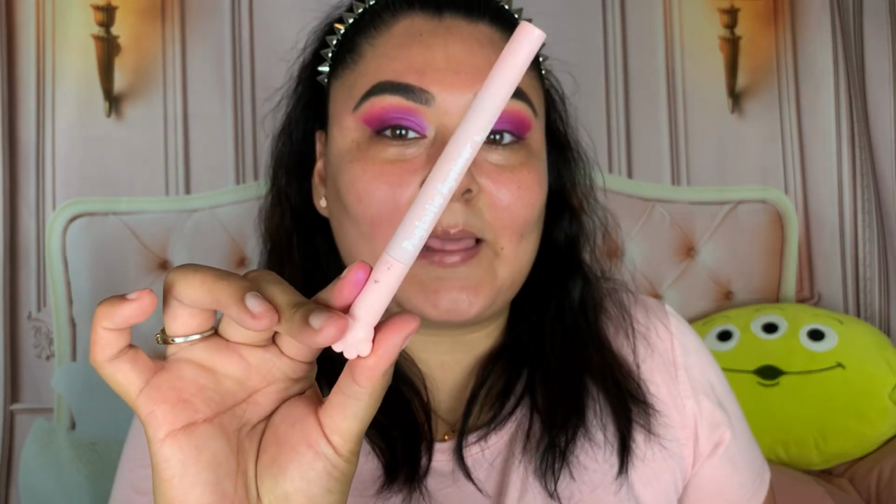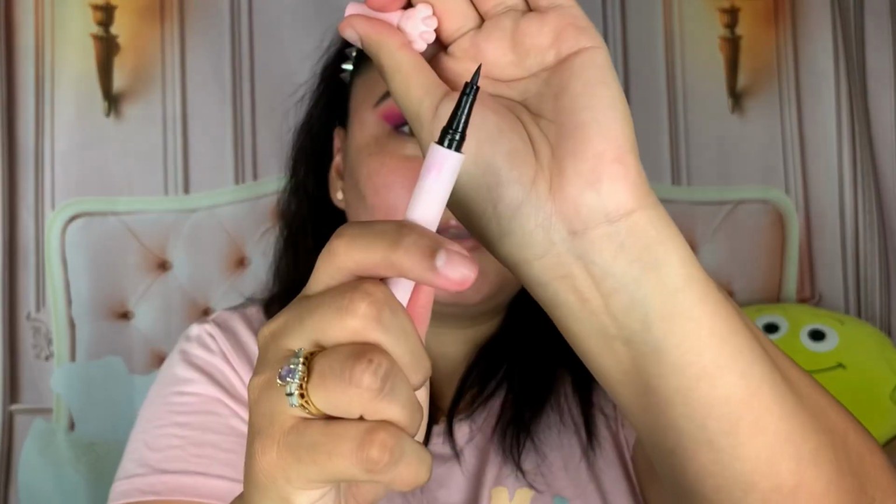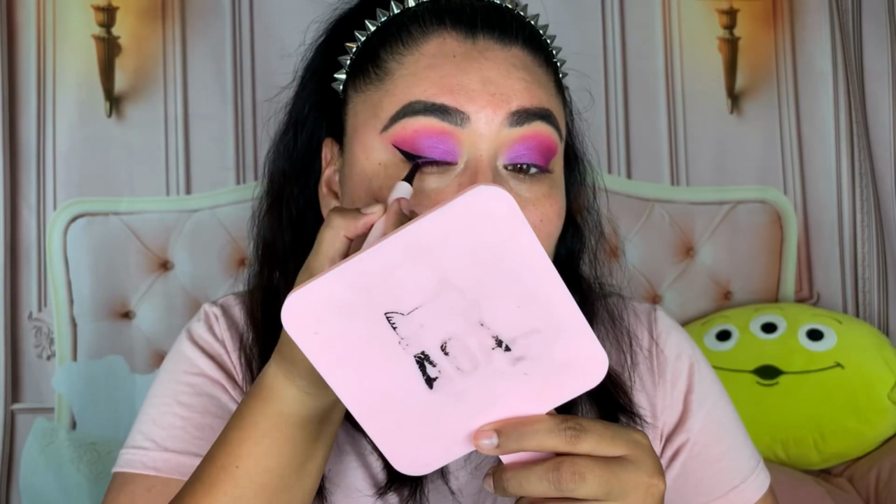Right, next, for a liquid liner, I'm going to go ahead and throw on some of the Metamorphosis Pug-tastic eyeliner. I've used this once before, as you guys know, but I haven't used this since then. It's so cute. It has a little paw on it. Take a look at that liner.